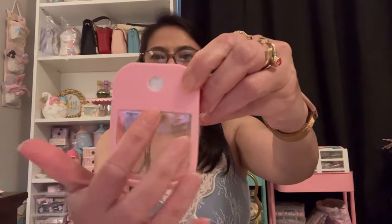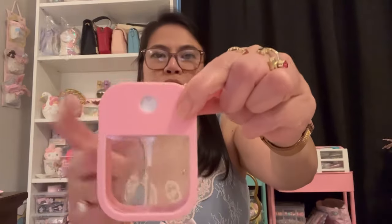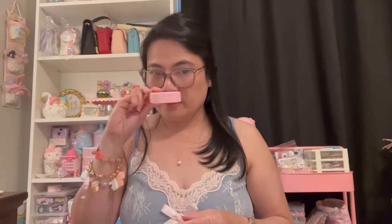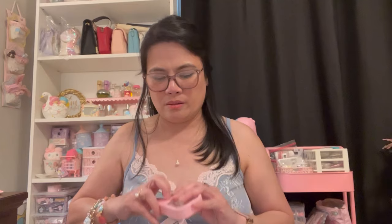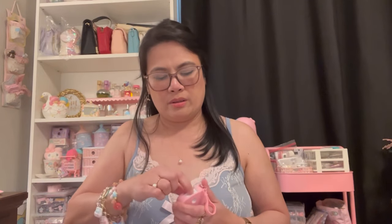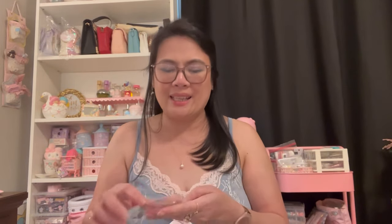Then I got this spray bottle. It's plain, because I'm gonna design it. I'm gonna put some stickers or resin, or I'm gonna do DIY for this one. My gosh. There. Of course. I don't know how to open this. Oh my gosh. Gonna break my nails. Oh, there. Sorry. Okay. Moving on.